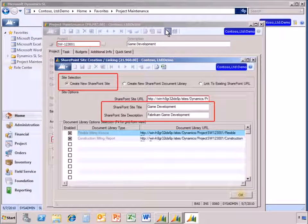Prakash can choose from a number of options for where the new SharePoint site should be located. In this case, he uses the default location that the IT department has set up. Once the site is created, Microsoft Dynamics ERP can automatically populate it with project documents such as invoices. To complete the creation of the new site, Prakash clicks OK.